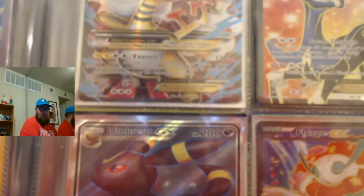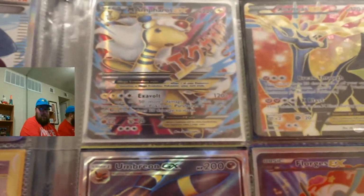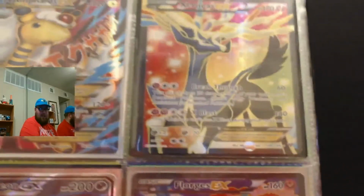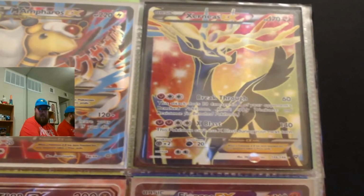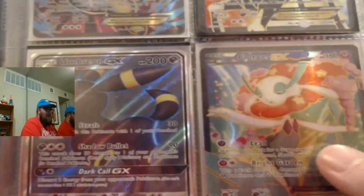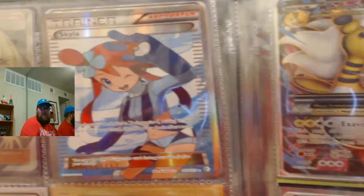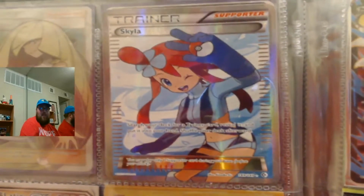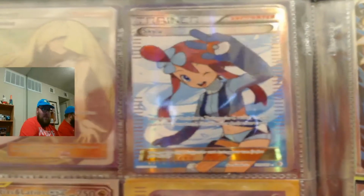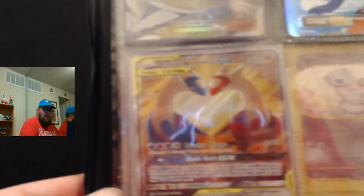Okay, here we go. So I'm going to show you this page first. This page isn't anything super special. Ampharos is one of my favorite Pokemon, so a Mega Ampharos is there. I had a big basic Xerneas fairy deck for a long time, so that was in there. I wanted to hold on to that. An Umbreon and a Florges, which also made its way into there. We have this Skyla here, which is pretty great. Pretty cool card. I have 3 of these, but I just put one in here so that way I'd never trade it.